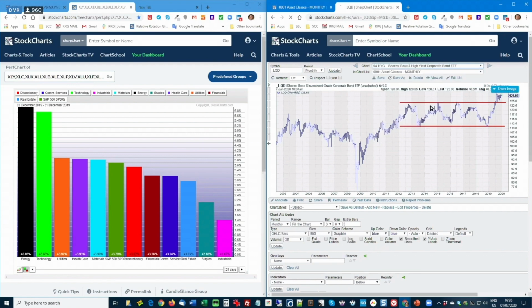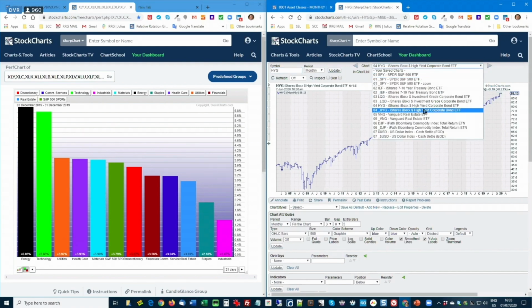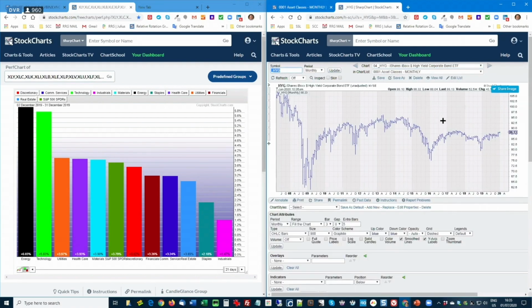We go to high yield, somewhat similar. The trend here is very good, no problem at all. If you look at the unadjusted version, we'll see that we're getting out of this consolidation area. There's still a little bit of overhead resistance, but if we break that, what is it, the 89 level, then there is quite a bit of upside potential towards 95.